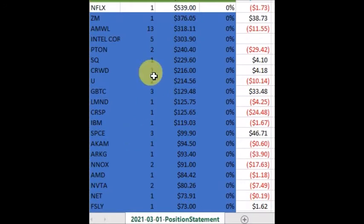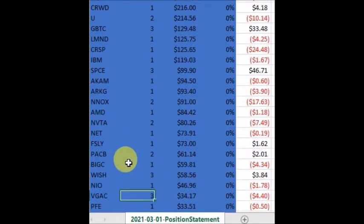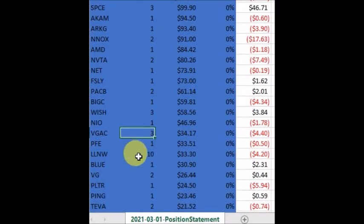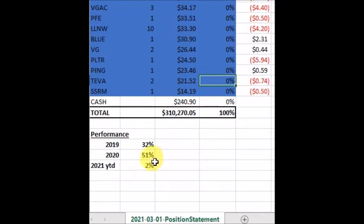Out of these stocks, I think I like Peloton, Square, CrowdStrike, Unity Software, Akamai, Genomics Revolution, Invitae. Yeah, those are the ones I like. So we have a total portfolio value of about 310,000 right now. And so for 2021 so far, we've done about 2%.